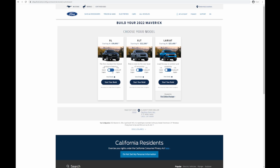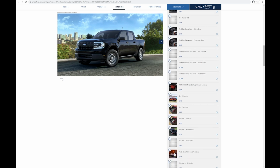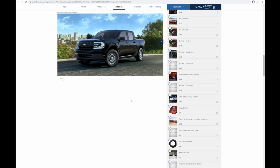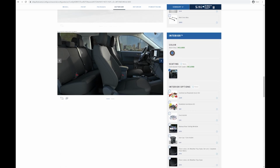So overall, originally I was just going to get an XL. They start just under 20 grand, which is incredible, that you can buy a car for that cheap, especially when it has at least a little bit of truck functionality. However, after I went through and built out the XL, adding in all of the individual items I wanted, and seeing what wasn't available in the XL at all, such as cruise control, I decided that I wanted to go with an XLT.